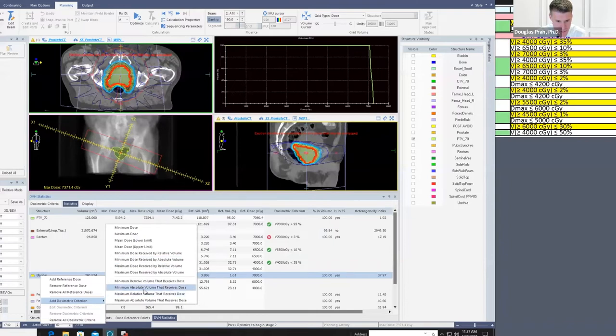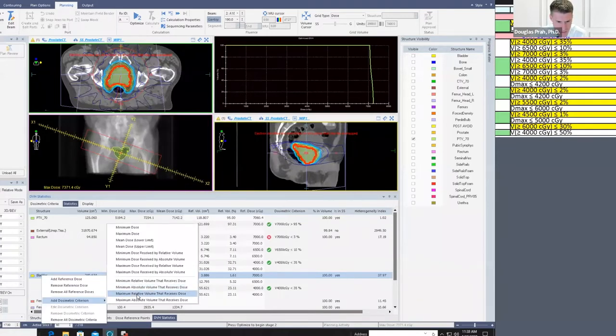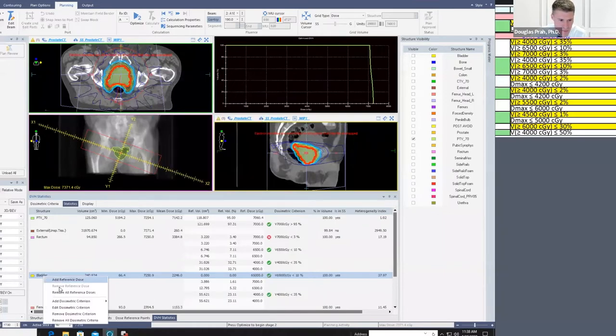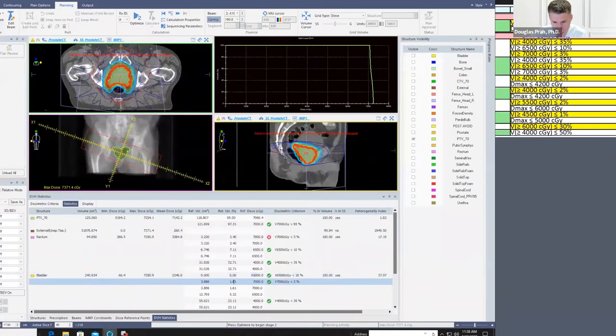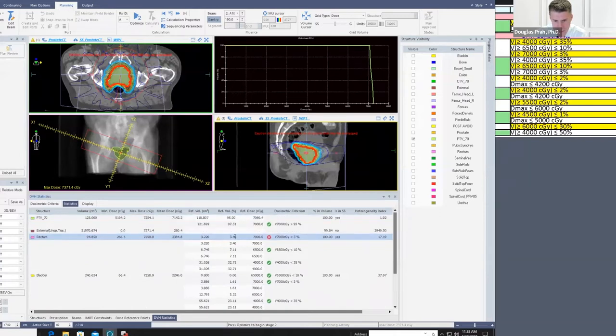So let's do the same here. This will be the maximum relative, and we're gonna do 4,035%. And this will be maximum, and this will be 6,500 and 10%. And 7,003%. So you can see in this case, I'm doing pretty good that we're having really no problems at all with the bladder, but we're having a little bit of a problem with this here. And to be honest, my guess is there's a little overlap between the rectum and the bladder that's causing this number to be high.